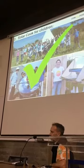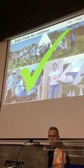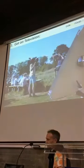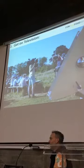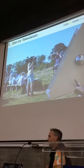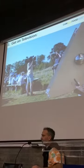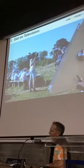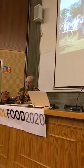What about television? Lots of people watch television. Lots of people watch hours of television. And just as it happens, we got the BBC to come round to the children's camp there. They were interested in the solar cooker, and they did eat a lot of the food that they cooked in the solar cooker, but they didn't take any film of the solar cooker. But I did get on television.